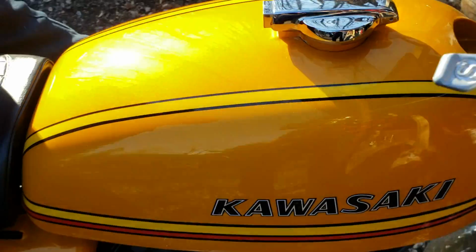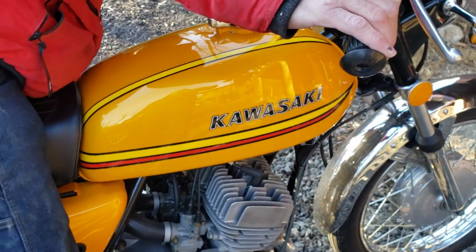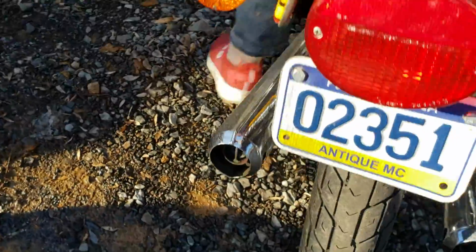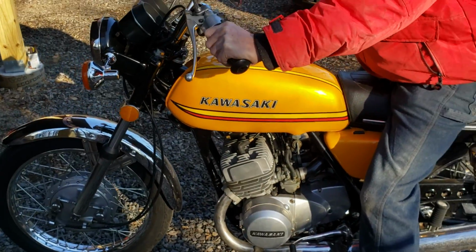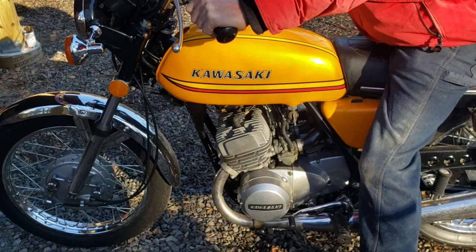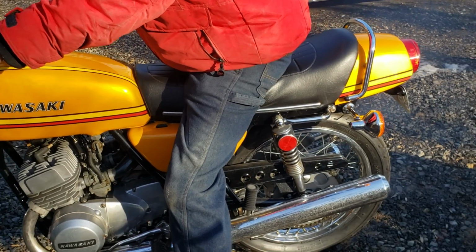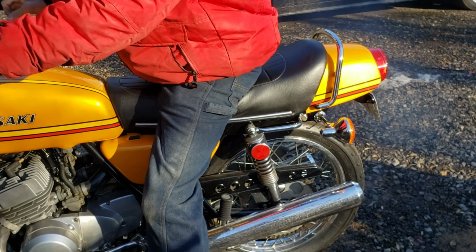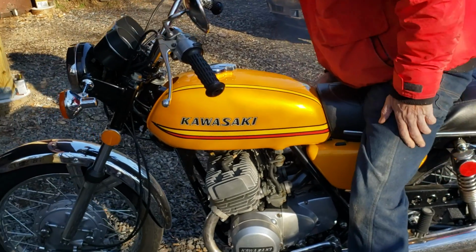That's freaking gorgeous. That is stunning. What is that called? Yellow. It's almost like yellow, but it has an orange hue to it, doesn't it? I don't know, but it's really like an orange yellow. What a beauty. Neat bike. Real neat.